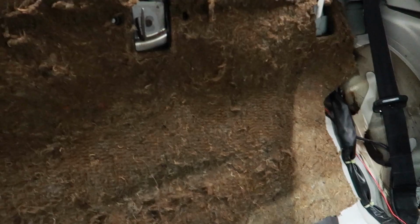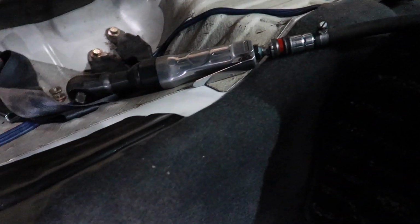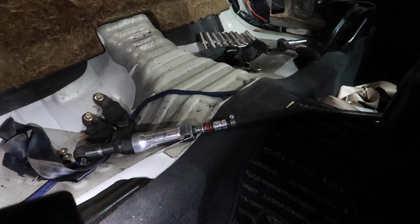So in order to get the back side out, we needed to take the back seat out, because the actual coilover is fastened right inside of there. To get the back seat out, you first need to loosen two bolts right there. Then you get one bolt here and one bolt on the other side, of course. Then you get the seat side out. And then when you got that out, you have two bolts here.